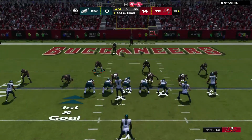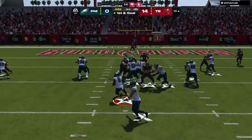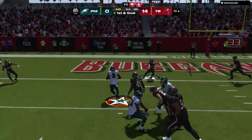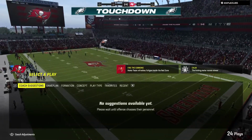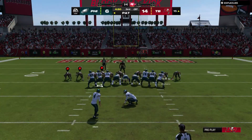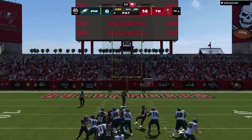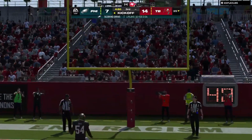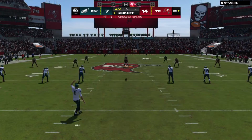And a failure on fourth down on the other side leads immediately to a first and goal. Here's Swift. And he will take this one in for an Eagle touchdown. DeAndre Swift, a 10-yard touchdown run. And the Eagles have cut it back within a score. Elliott good on the extra point, and that'll make our score 14-7.